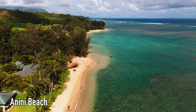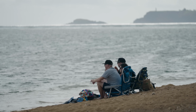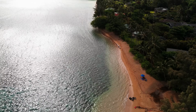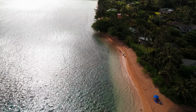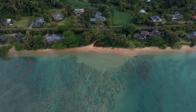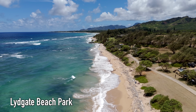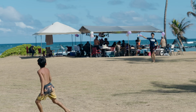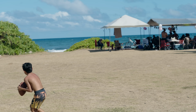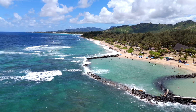My final favorite spot on the North Shore is called Anini Beach. This is a serene stretch of sand that rarely gets too busy, and unlike its North Shore brethren, is good for swimming and snorkeling all year long due to the protection of the reef just offshore. Next, let's move down the coast to the east side of the island to Lydgate Beach Park in Wailua. A great beach for kids and families or an afternoon barbecue. There's even a protected lagoon that's almost like a swimming pool.